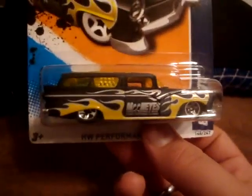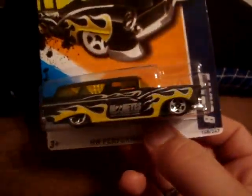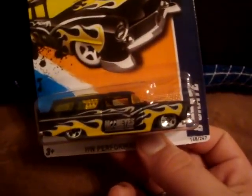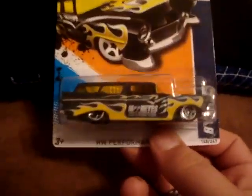There's only about one of these per case, so it's going to be kind of a slow release, like the Bone Shaker, I'm assuming. So you may have a little bit of a hard time finding this one initially, but if you're patient, you'll find enough of them. It's really cool to get a flat black car. I love these flat black ones.